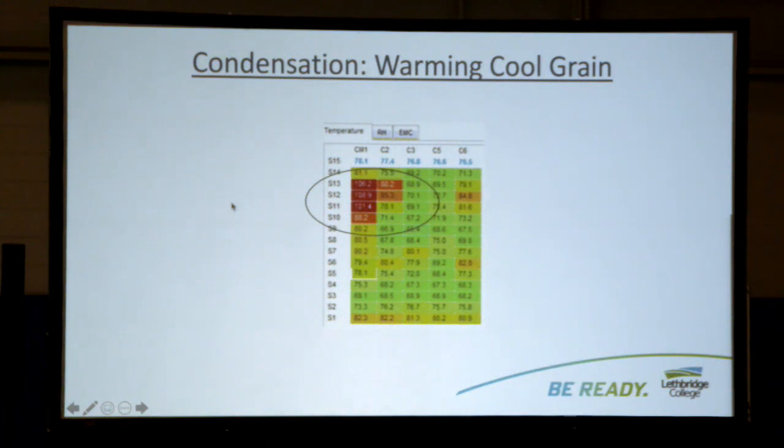So this is another data set. I'm not sure if you can see those numbers. But again, more than 40, 45 degrees Celsius temperature. But they were able to track and then slowly warm it. So use the aeration fan, not too hot air, but pick a good time and then slowly warm it, gradual warming. And that allows any condensation or moisture that occurred due to the condensation to be picked up into the grain.